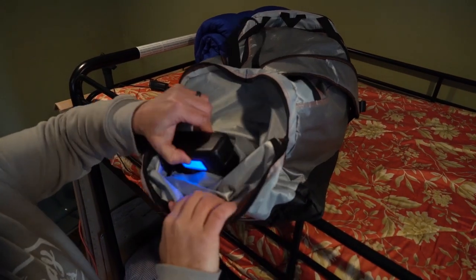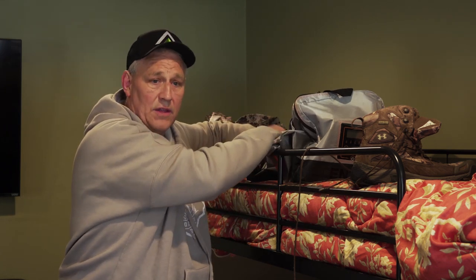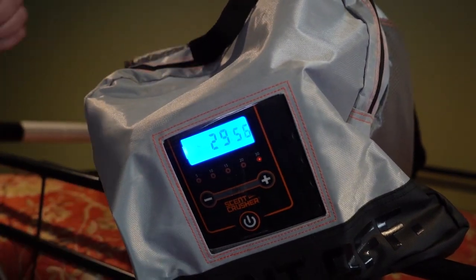What it's going to do is kill all that bacteria that was left on your clothes. Let's face it, as you go out to your stand, you're sweating. When you're in your stand, you're sweating. There's other scents out there. All that stuff is going to get attracted to your clothing, and it's going to stick to it. What I do when I come back, I'm going to put all my clothing in here, charge it up for 30 minutes. That ozone's going to kill all the bacteria that is possible out there. So literally, I'm going to be totally scent free. I know my clothing is.